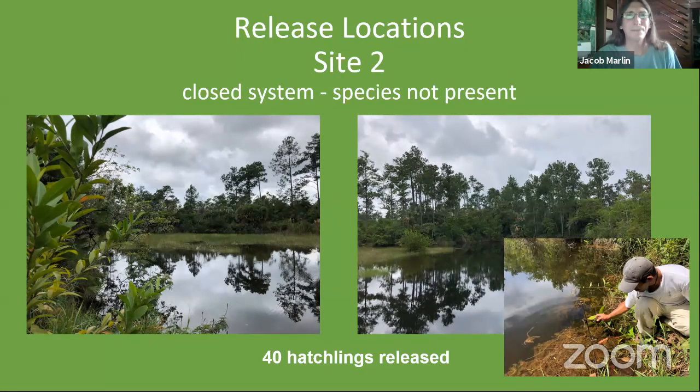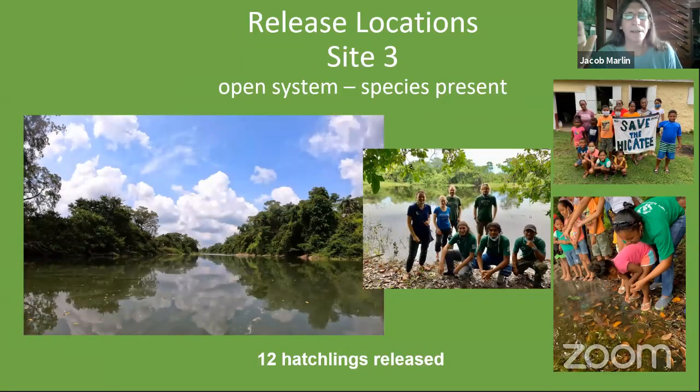The third site was an open system within a wildlife sanctuary where there's a number of communities present. And just a couple of weeks ago, we released 12 hatchlings there. I really enjoyed Emily Wilder's talk a little while ago about their education work and their reintroduction work, working with local schools.